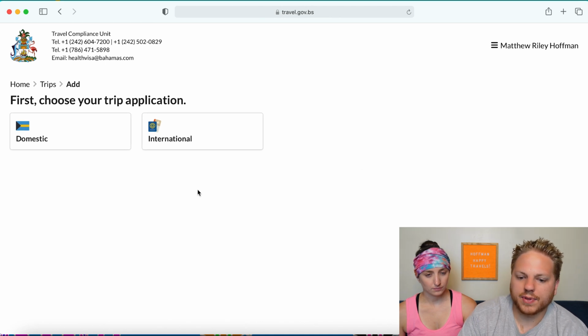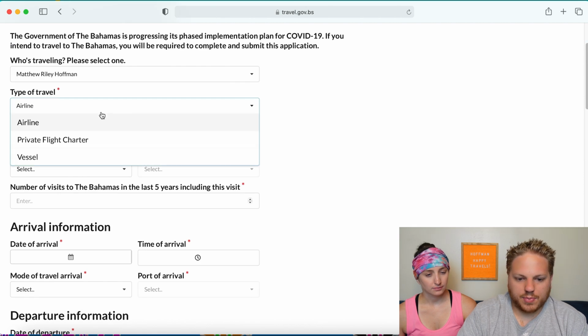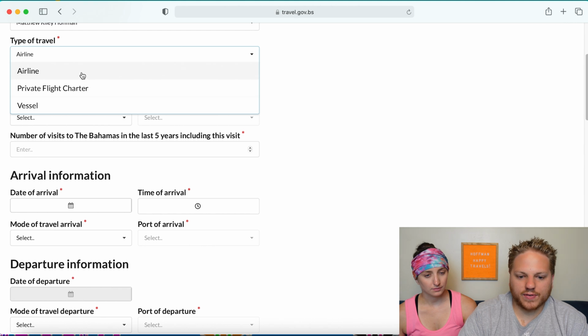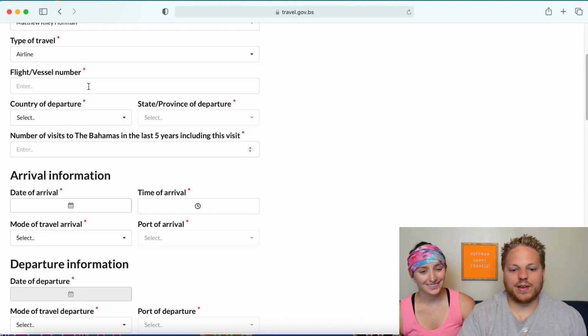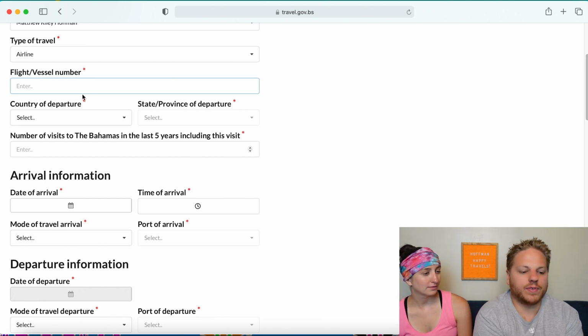First, choose your trip application. It is international. Select type of travel, so how are you arriving into the country, which for us is private flight charter. No, it's airline. That would be fun. And now they want the flight and vessel number. They want all kinds of information. It's almost like they want to check you out before letting you into their country. So it seems like you do need to have your travel arrangements figured out before being able to complete this.